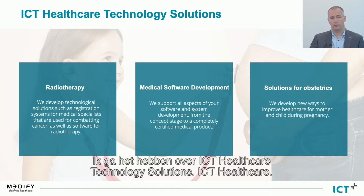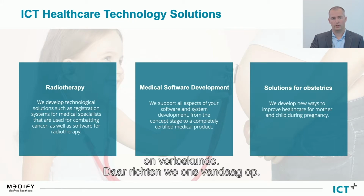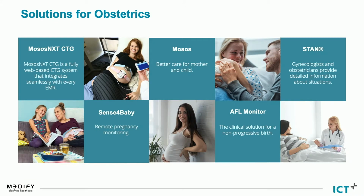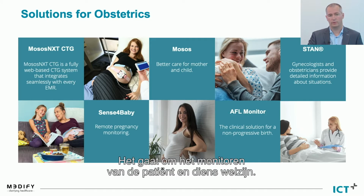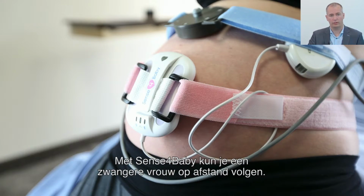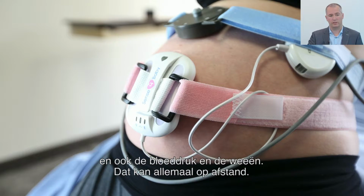Today I will tell you a little bit more about ICT Healthcare Technology Solutions, ICT Healthcare. We are active in radiotherapy, medical software development, and obstetrics, and that's what we will focus on today. Within obstetrics, we have several products and services that mostly focus on monitoring the patient, even during pregnancy or during labor, and the patient's well-being. Today we will tell you about Sense4Baby, a product to monitor a pregnant patient remotely. The sensors can monitor the heartbeat of the baby, the heartbeat of the mother, blood pressure, and contractions, and it can all be done remotely.